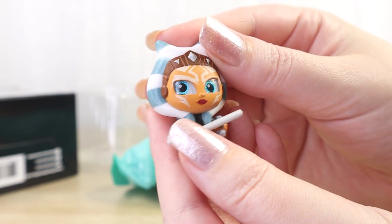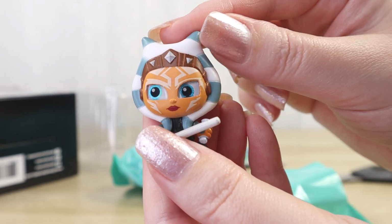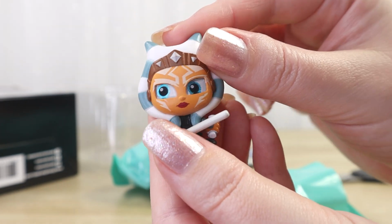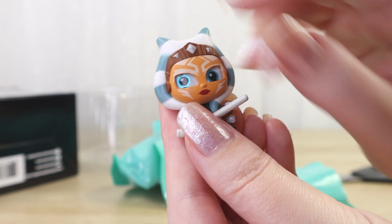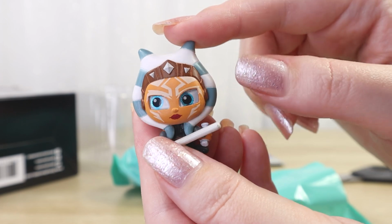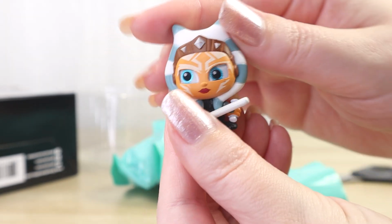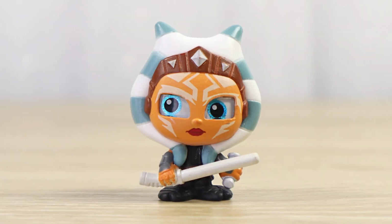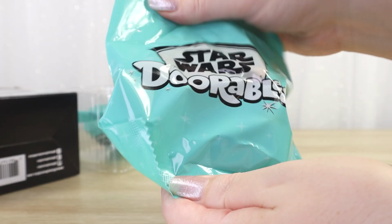That's really cute. And of course, across the Doorables line, they have glitter accent on the eyes. You can see that blue glitter there around her eyes. That's really cute. Lovely paintwork there with her lips and her face markings. She is so cute. Oh, yay, that's awesome. What a neat one to start with. Has my very first Galactic Cruiser Doorable.